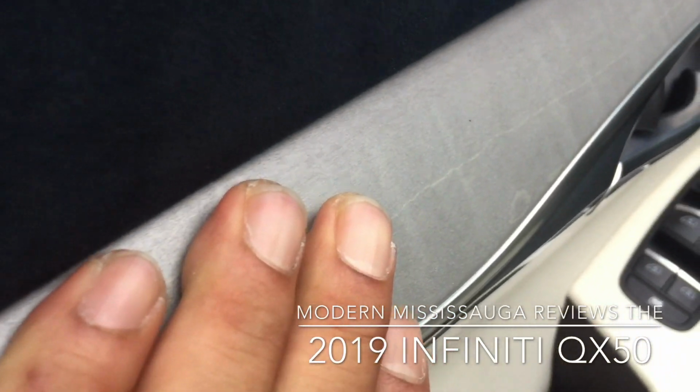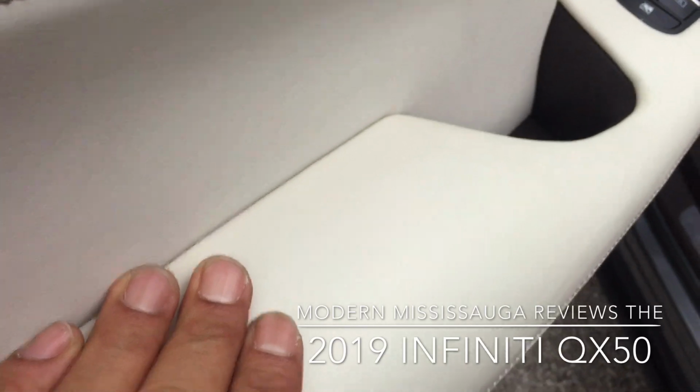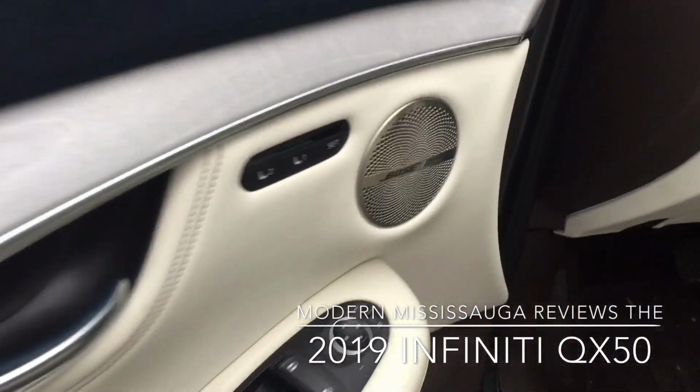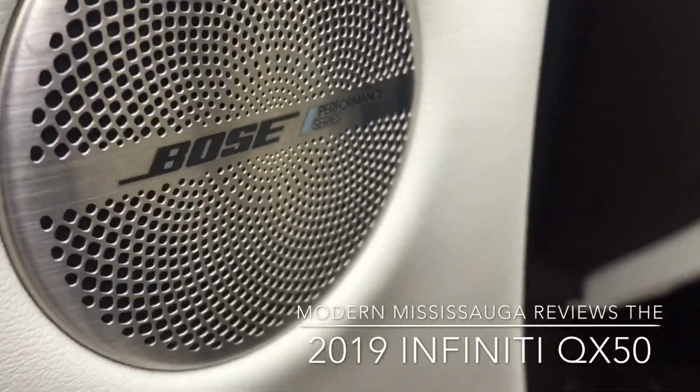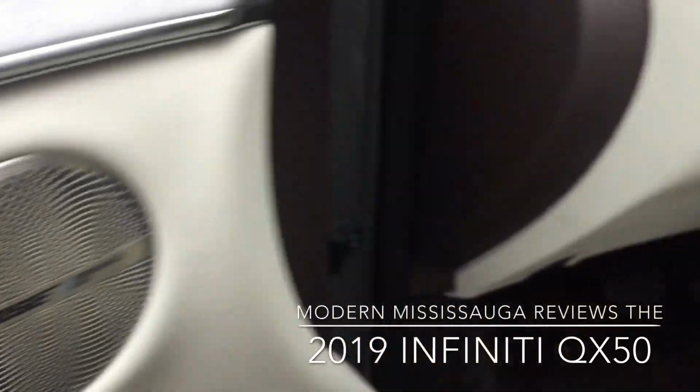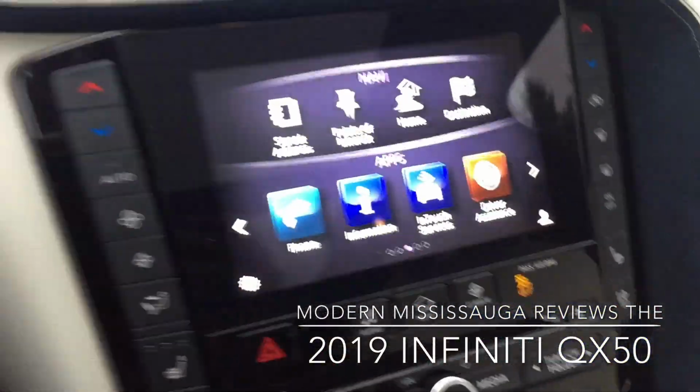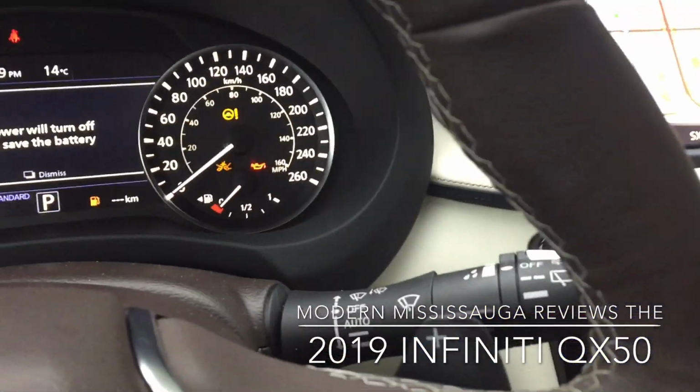Gorgeous. You've got that nice finish there, and the white leather, and then it goes back to the brown. To me, I love the way it looks. It's absolutely beautiful. Nice speaker cover from Bose. 16 of these speakers in the car as well. So let's jump in and take a quick tour around. Don't want to spend too much time on it.